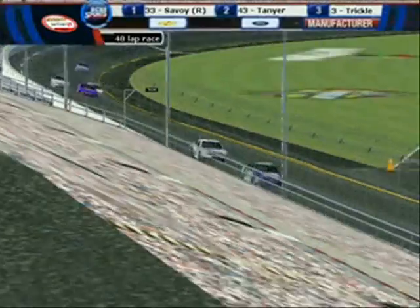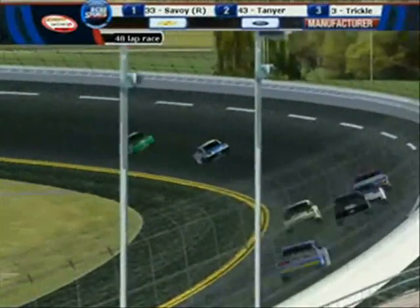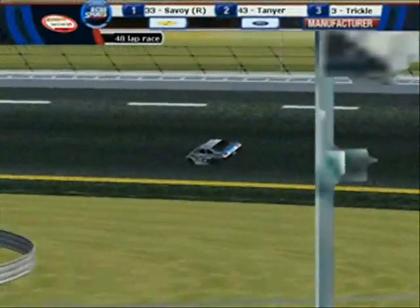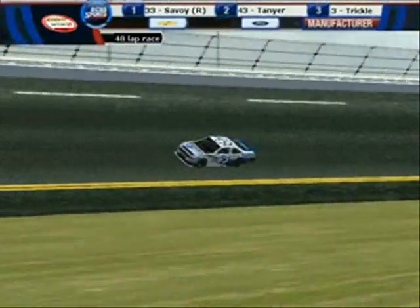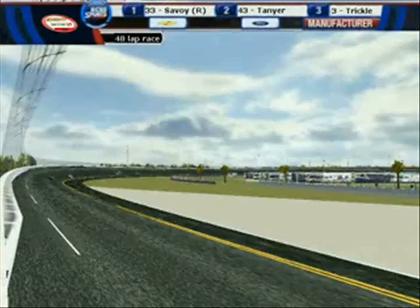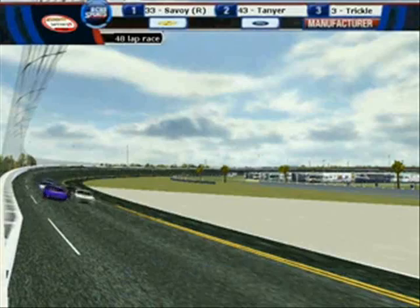Congrats to Stage 2 Motorsports on an amazing win, and this bizarre fuel strategy paid off for him. You have to feel so good when you win at Daytona, and to do it in the first race is just even better. Man. Well, that's been great.